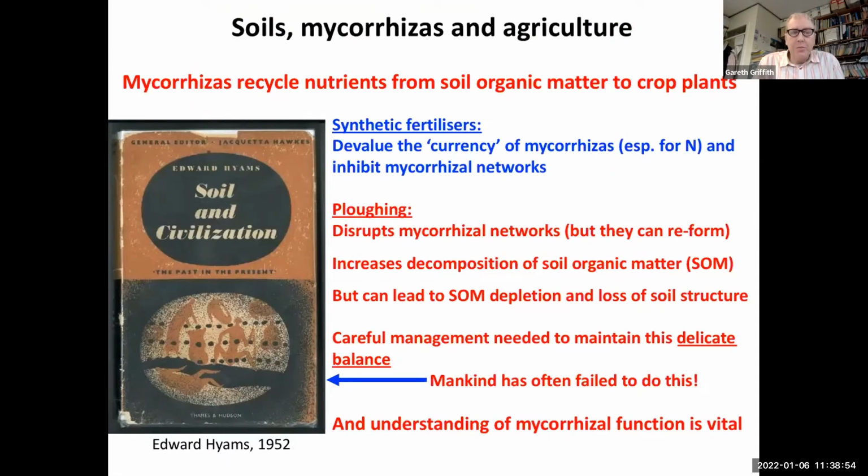So now moving on to soil more generally, the role of mycorrhizas in soil is to recycle the nutrients as the organic matter is being degraded. They can pick up the nutrients, the nitrogen and the phosphorus, and transfer it back to the crop plants. However, in modern agriculture, if you apply synthetic fertilizers, what you essentially do is increase the supply of nitrogen or phosphorus in the soil, and that devalues the currency of the mycorrhizas. So you get less extensive mycorrhizal networks.